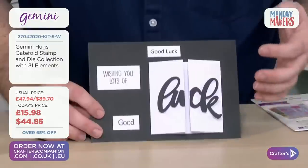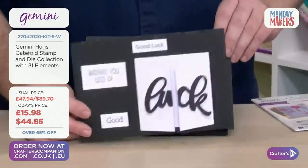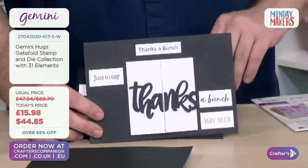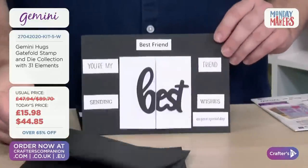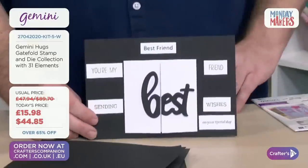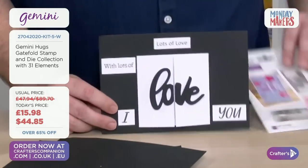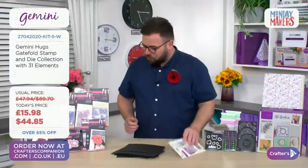So with luck, you've got good, and you've also got wishing you lots of. You've then got thanks as well, which is a bunch, very much, just to say. You've also got a happy new home in here, as well as best. It could be best friend, you're my, sending. And then also, you've got lots of love here too. The other one you're getting as well is wish.